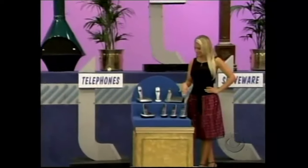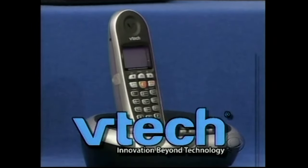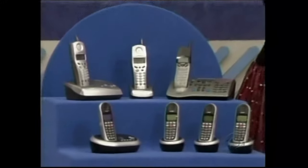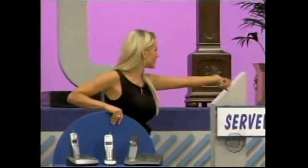Next, a group of telephones from VTech. This cordless phone and accessory handset use just one phone jack. The handsets plug into any outlet. This two-line phone features dual caller ID, and this dual handset model has three mailboxes. VTech, innovation beyond technology. Also, a lovely floor clock.